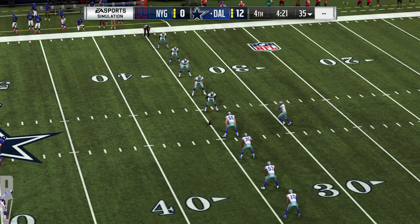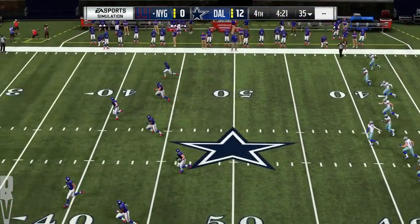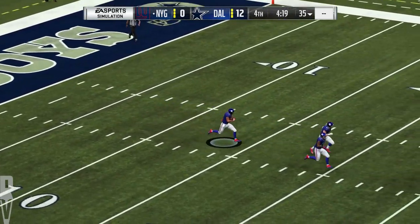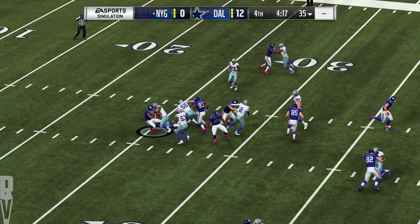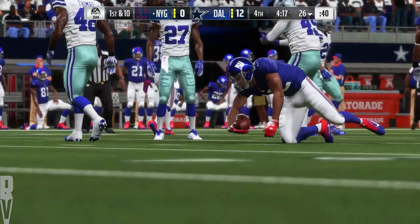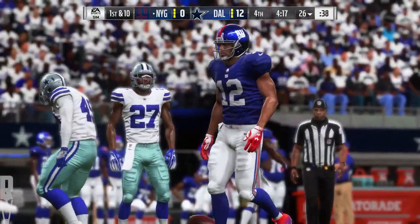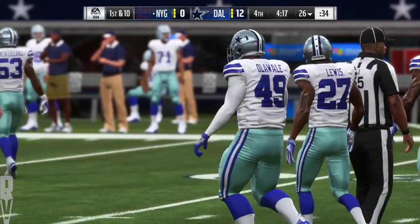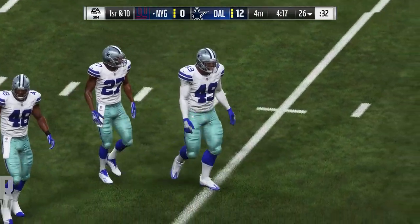Set now to kick this one away, and off it goes. Latimer on the return. And he'll take this one near the 25, call it the 26-yard line. The New York set to take the field. And the turnover last time, that's sort of been symptomatic of their struggles here in this one.